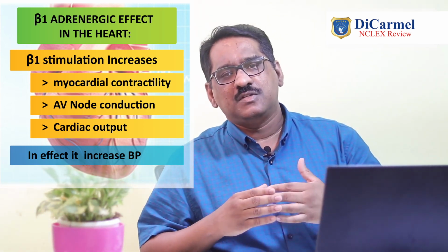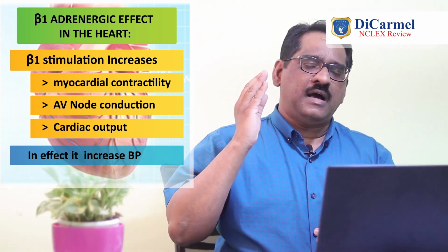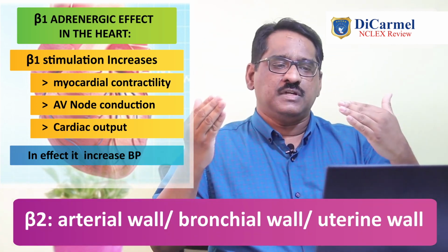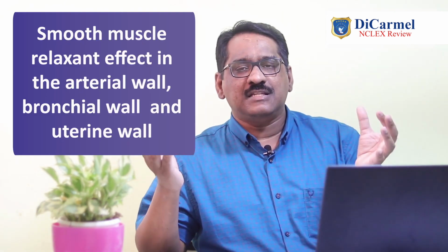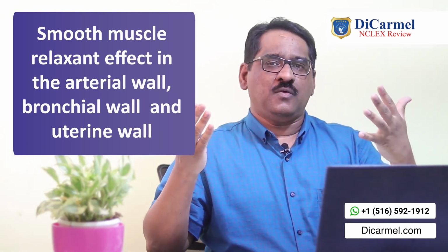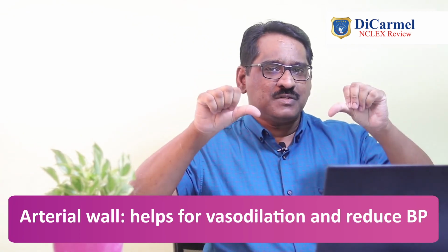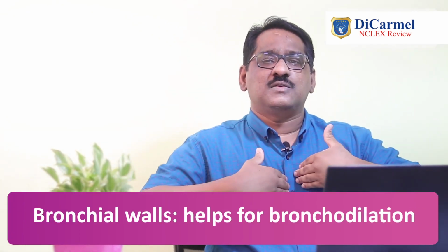Now let's look into the beta 2 stimulation effect. As we already discussed, it has effects on multiple locations, which include the arterial wall, the bronchial wall, and the uterine wall. Let us see how beta 2 stimulation, or the beta 2 adrenergic effect, affects these areas. In general, beta 2 stimulation has a smooth muscle relaxant effect in all these three locations: the arterial wall, the bronchial wall, and the uterine wall. So what will happen if there is beta 2 stimulation? With the smooth muscle relaxant effect, the blood vessels can dilate, so it is going to reduce the blood pressure. It can dilate the bronchi, so it is going to cause bronchodilation.